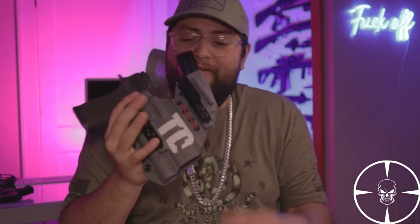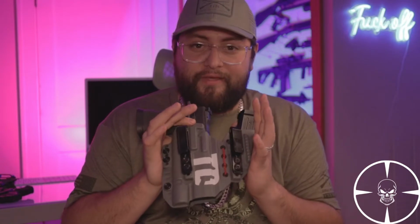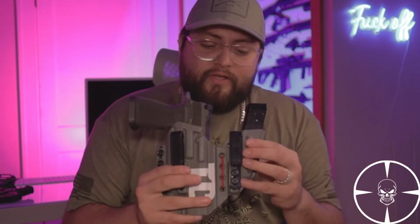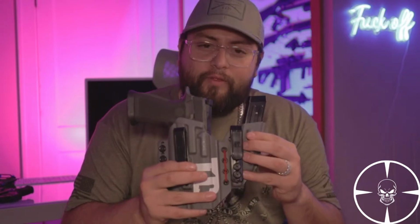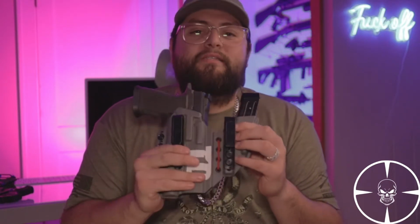But for today, I got the Tier 1 Concealment Axis Elite holster. That's what I'm holding in my hand right here. I'm gonna review it. Now, if you're not familiar with Tier 1 Concealment, you probably haven't been in the gun community long enough. Everyone pretty much in the gun community knows about Tier 1 Concealment. They have great stuff over there. They put out good stuff. Their holsters are one of the better ones, for sure. And it's just the little things that they have, which I'm gonna go over, that make this better.